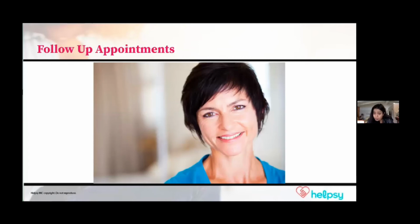There will be follow-up appointments associated with radiation therapy most of the time. So you'll want to make a note of those, track those, put it on your calendar, so that you can make sure you're going for your follow-up appointments for your radiation, and also for your cancer screening and testing.